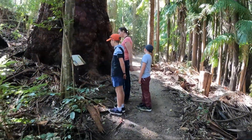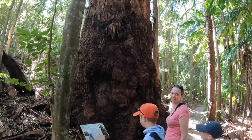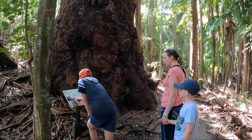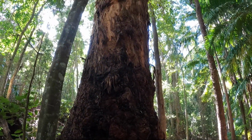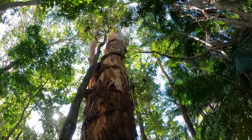That's very big. It's massive. Does it say how big it is? It says it's 300 years old. It's 30 metres high. 30 metres. Doesn't sound very high, but look how thick it is at the base. I would not like to climb that.